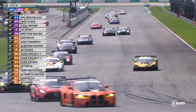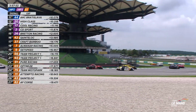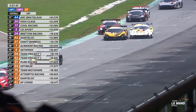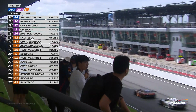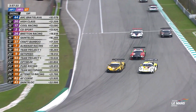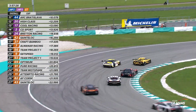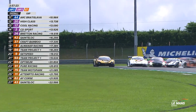The Pure Racing Porsche trying to fend off the challenge of the 69 Optimum Racing McLaren, but it would be the yellow and black McLaren 720 that got the better run through turn 15 and would then start the drag race down the main straight to try to take the advantage into turn 1 and turn 2. But Pure Racing not giving up the fight. This was a battle for 22nd position on the lower end of the top 10. Would that line work for the Porsche? It seems not at this point, and the McLaren made it through and took their position.